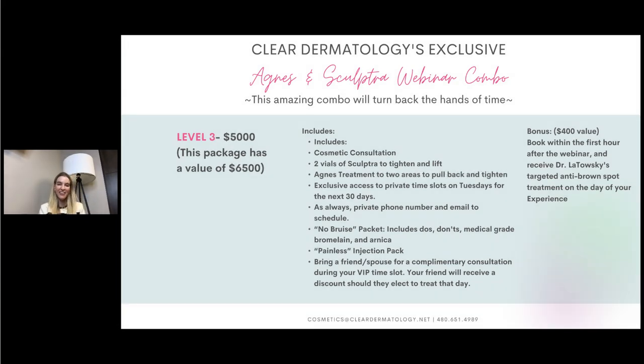So, okay, finally, level 3. This is more of an investment, but it's going to cover a lot more ground. We're going to treat 2 areas of Agnes and do 2 vials of Sculptra. This is like your little mini facelift without doing an actual facelift. This is just such a great option, you guys.